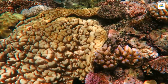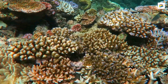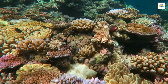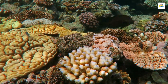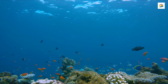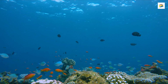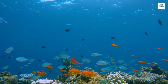Did you know the Great Barrier Reef is not only a sanctuary for marine life but also holds clues to ancient civilizations? That's right. Archaeologists have discovered remnants of Aboriginal artifacts dating back thousands of years, providing insight into the rich cultural history of the indigenous peoples who have called this region home for millennia. These artifacts offer a fascinating glimpse into the lives of the ancient inhabitants of the Great Barrier Reef, showcasing their ingenuity and connection to the ocean.